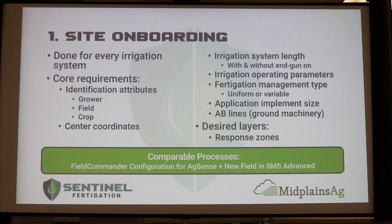And then we'd also like to have a management zone layer, ideally, to help us set up the field. And this is kind of the heavy lift of the entire program, getting this stuff set up. The great thing about this is it only ever has to be done one time. For subsequent seasons, you never have to change any of this, or if you do, it's only going in to change one number as you change something on your system. Some comparable processes to this are setting up a field commander in AgSense or setting up a new field in SMS Advanced, if you've done either one of those two things.